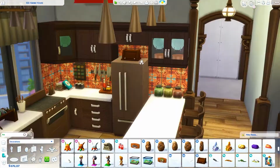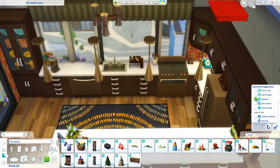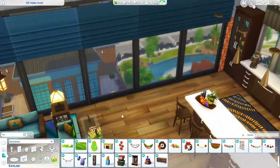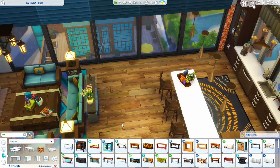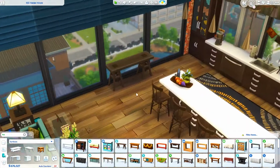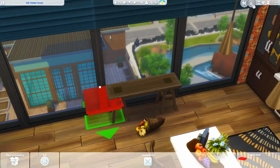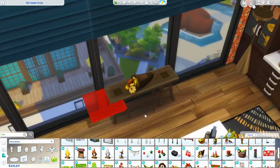So yeah, the appliances are from Cool Kitchen Stuff. The cabinets are from Jungle Adventure. The rug is also from Jungle Adventure. This apartment does not have a dining room, and so I made a large bar area there with 5 bar stools.